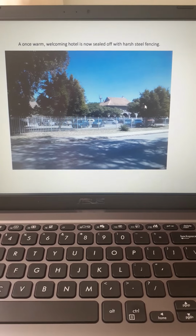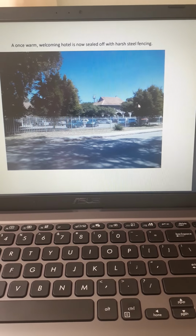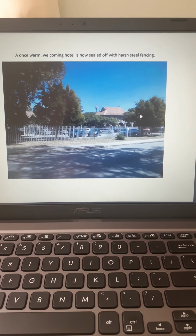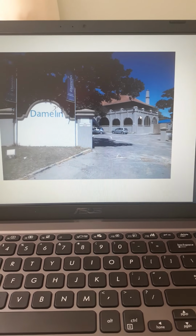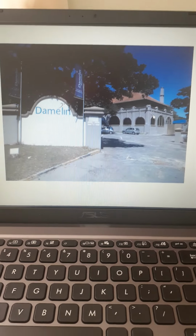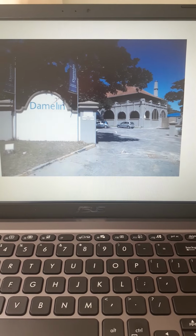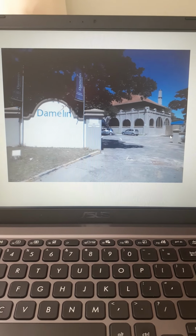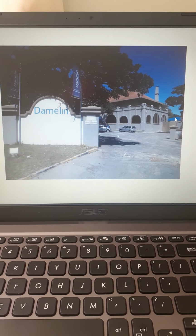And this is the Walmer Gardens now. So this was a beautiful venue. I attended so many jazz concerts on a Sunday night in the 80s, late 80s. Now it's painted a tarmac grey, and it was the Damelin College at this point. But what an unfortunate choice of colour. I mean, it's like the road almost consumes it. It just grows up into it. The same colour grey as the road. It's absurd.